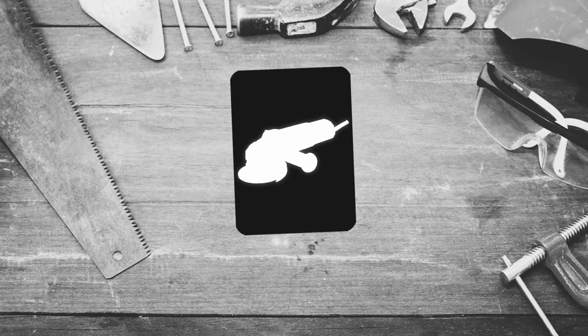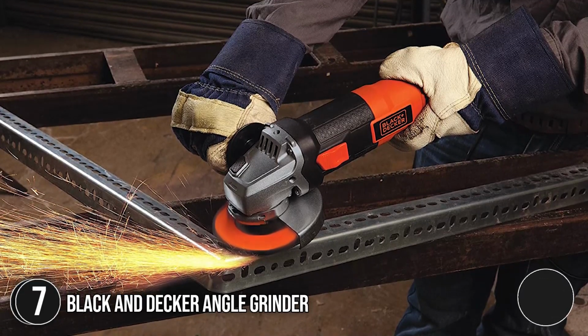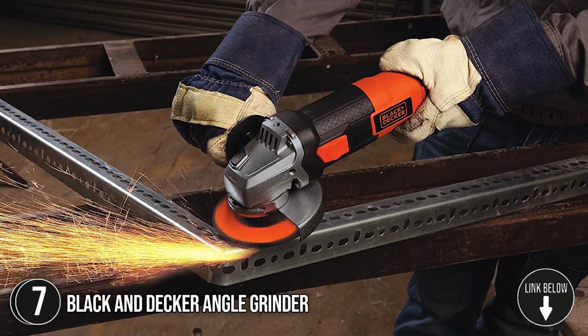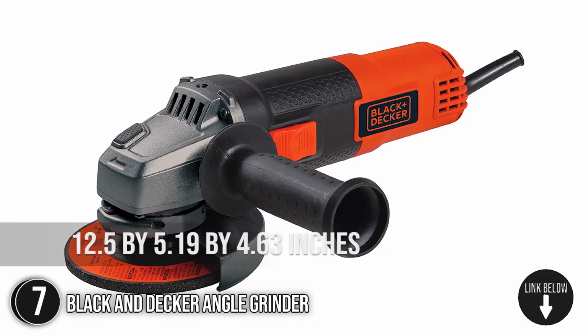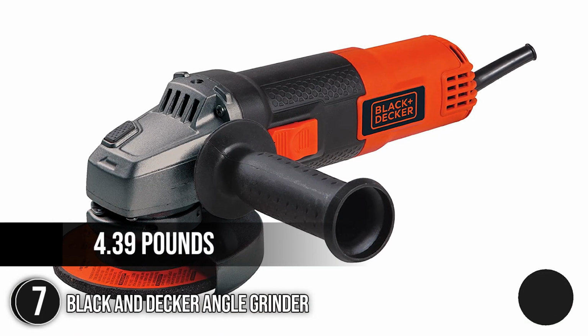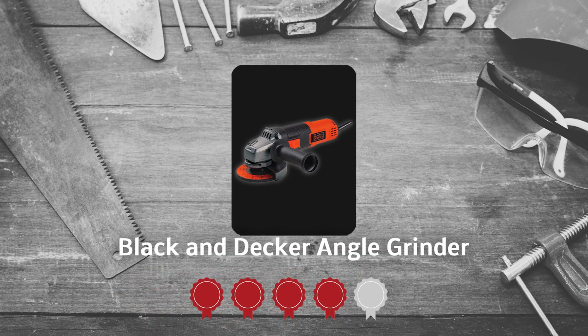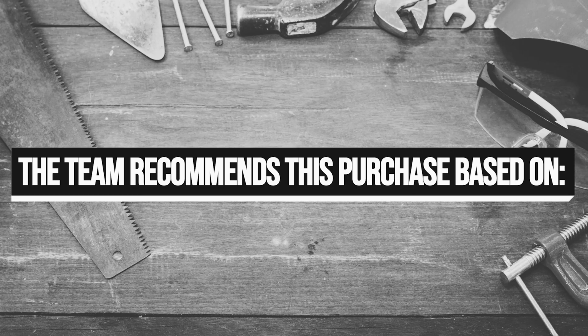The 7th angle grinder in our list is the BLACK+DECKER angle grinder. This angle grinder can give the versatility and power that you need for many applications, including grinding, cutting, and more. It measures 12.5 by 5.19 by 4.63 inches and weighs 4.39 pounds. TrustedShoppingGuide.com has awarded the BLACK+DECKER angle grinder a 4-badge rating. The team recommends this purchase based on the following.